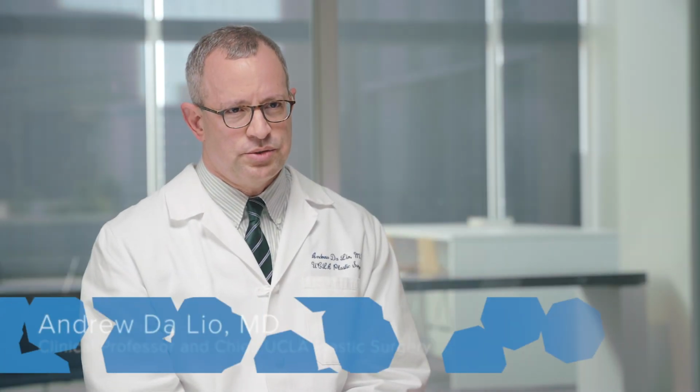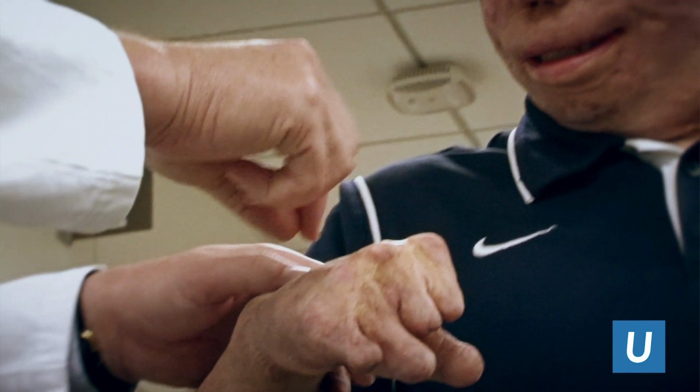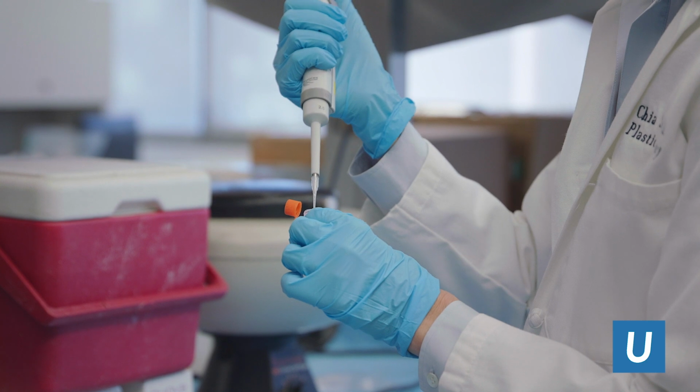The origin of plastic surgery really was in how to deal with the traumatic injuries of war and how to try to bring back patients to their pre-injury state. We're limited by the extent of the injury, the ability of the tools that we use to create new bone, the amount of skin that we can use, the amount of soft tissues that we can close, and we come to a stop point. And what's interesting about Dr. Soo's lab is that she is basically trying to help our own body heal itself.